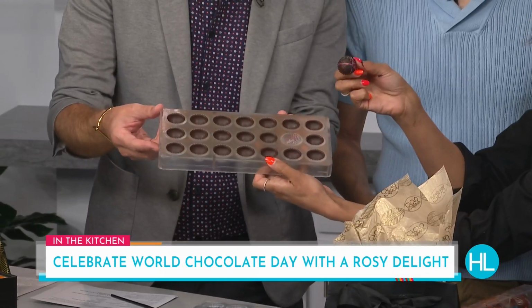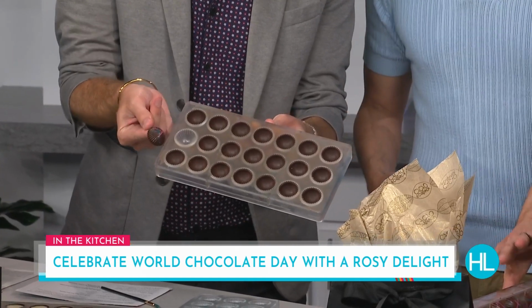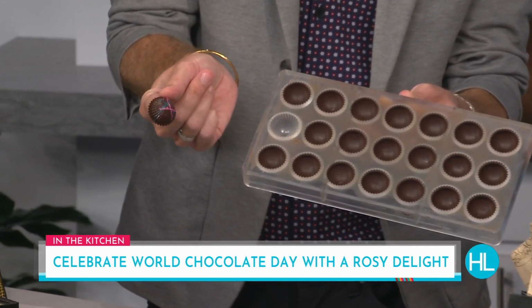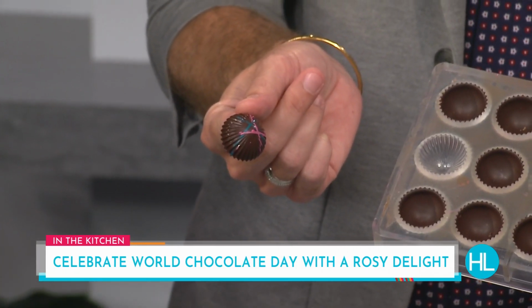Okay, so this is another version. If we could just show. This is a molded shell. And so about how long does it take to get from the step that you were just doing to this? In our kitchen, it would take 3 to 5 minutes because our kitchen is cooled at 65 to 68 degrees at all times. Mine too. But in this kitchen, it might take 15 minutes. Got you. So we have one ready to go.